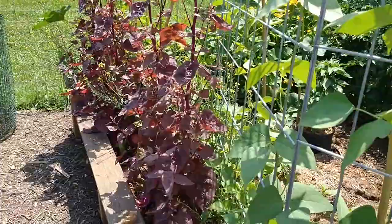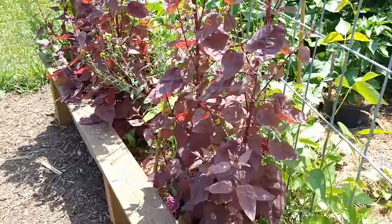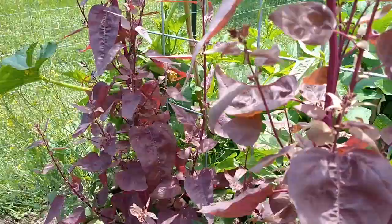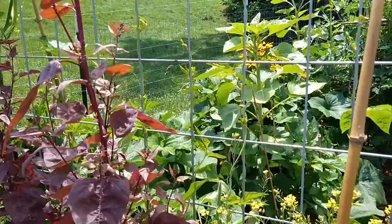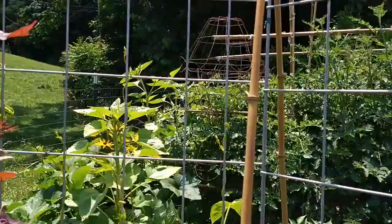This is called orach. It is Magenta Magic. It has these beautiful purple magenta leaves. There are several different varieties and colors. It is heat tolerant, although it does prefer a cool, wet environment. The main reason I was looking at getting these was because it was listed as enduring more heat than a lot of other crops, even though it does prefer cooler weather. But I also just love the color. It's pretty tasty for salads and the like.